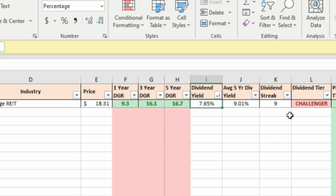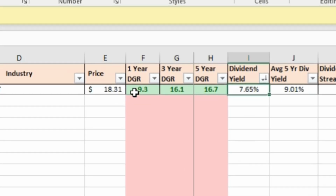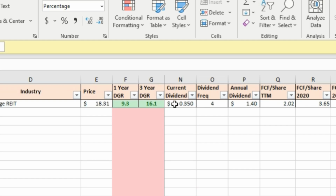A dividend contender is 10 to 24 years, and a dividend champion is 25 years and up. Then we also have the 1, 3, and 5-year growth rates here. This is their dividend growth rate, how much they raise their dividend every single year. The most recent year, they raised it 9.3%, which is excellent. Their 3-year dividend growth rate is 16.1%, and their 5-year dividend growth rate is 16.7%. Their current dividend is paid out quarterly, and the most recent dividend is 35 cents per share.